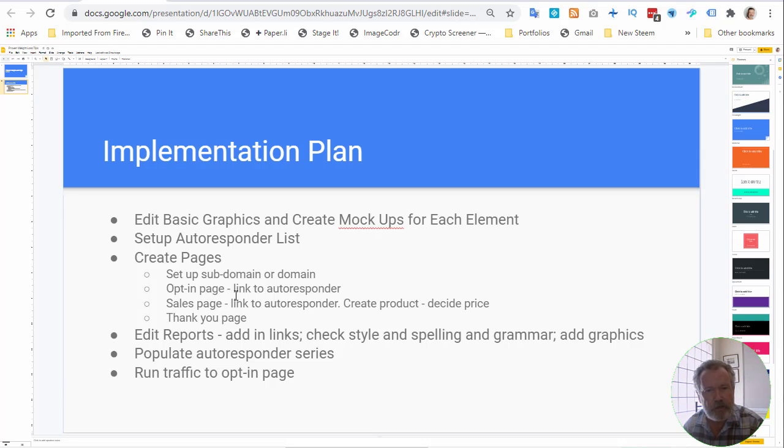You need to build an opt-in page and then link it to your autoresponder. You need to create the sales page and link that to your autoresponder, so that when somebody makes a purchase, you move them from the interested list to the buyers list. You clearly have to create a product in your page builder and link it to a payment processor, for which you need to decide what the price is. Kevin recommends, for example, selling the book at $17. Then you need to create the thank you page and a download page. I've already talked about editing the reports: add in your own links, check the style, spelling and grammar, and add any graphics.